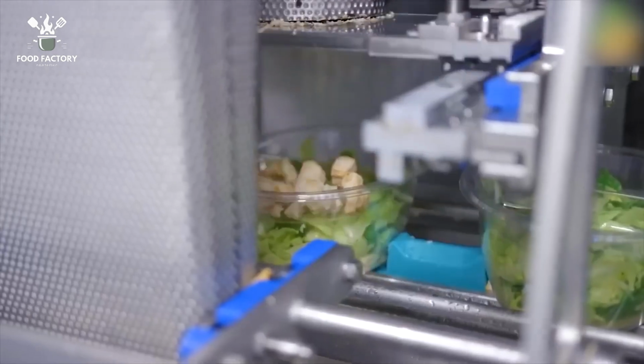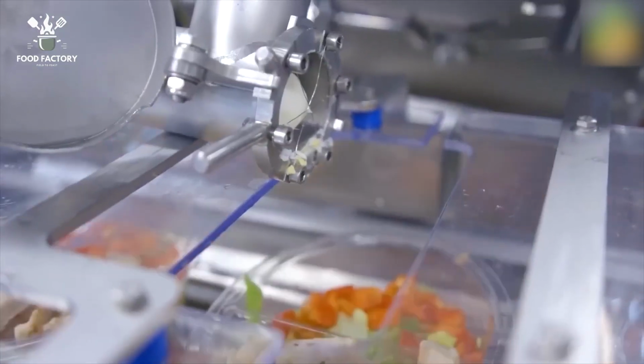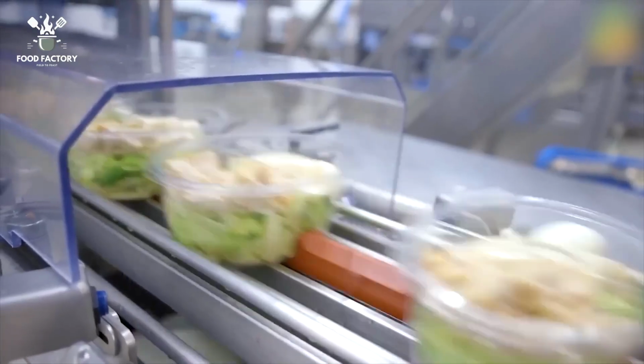So tender grilled meat slices are added too. That will take the game to the next level. And since healthy eats can't skip eggs, they're added too.